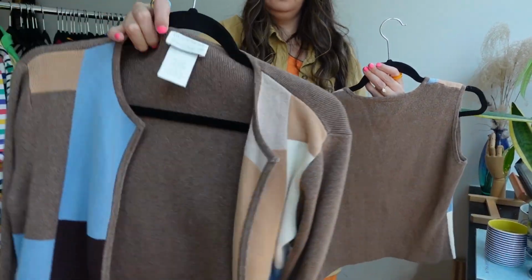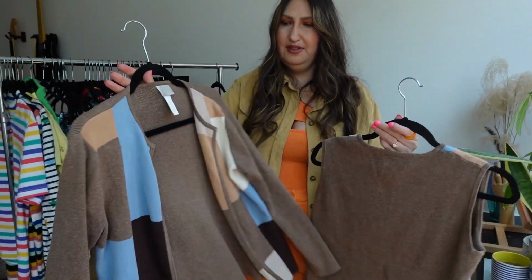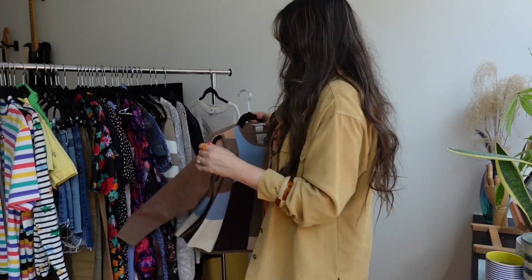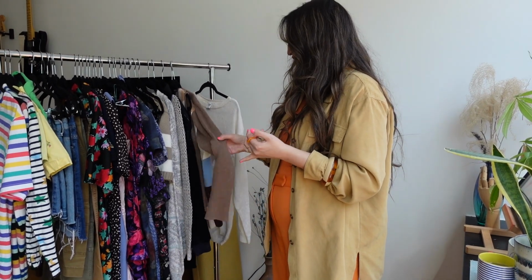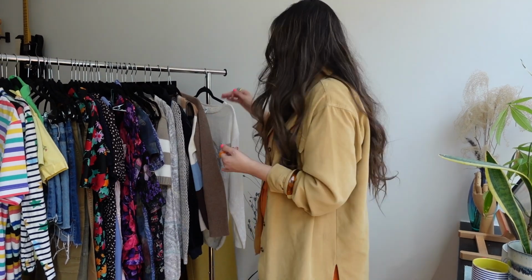But this is 100% cotton. So that's great. Anybody with a wool allergy, cashmere allergy, I feel like pieces like this are so great. Also, they don't get as pilled as quickly, and they don't get moth holes as quickly either.